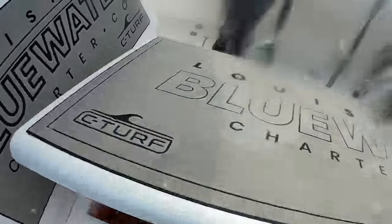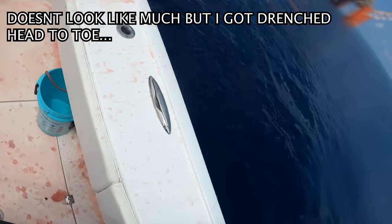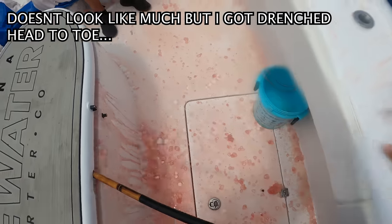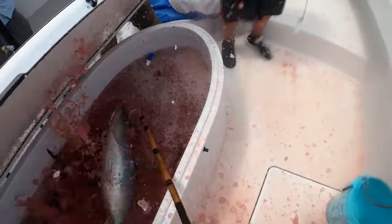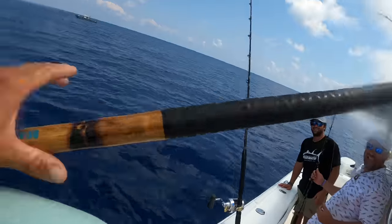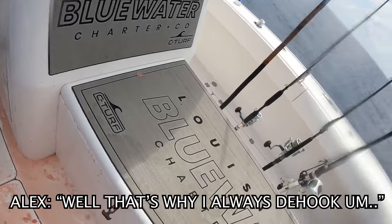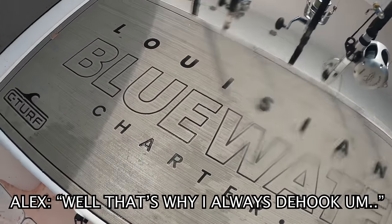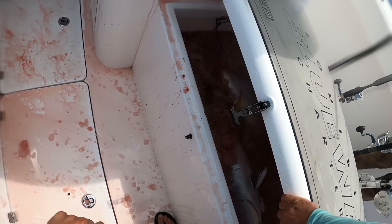Hey! Tuna! Yay! Put him in the box first, Alex. Make sure you do that, all right? That's why I always be hooking. Shut up. You guys are doing good. Teamwork's real important.